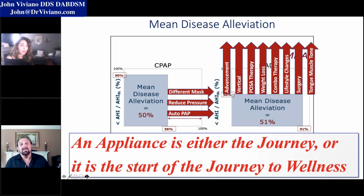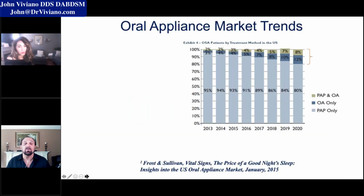An appliance then is either the journey, and for 56% of patients it could be the full journey, or it is the start of the journey to wellness, where we look to these other adjunctive therapies and use them alongside the appliance to take you the rest of the way. So let's look at market trends.